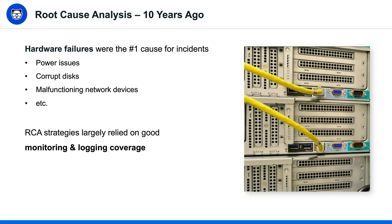And what would be our approach 15 years ago, 10 years ago, to understand quickly what is the offending piece of hardware? It would be to adopt good coverage around monitoring and around logging. If we have monitoring for our storage, our networks, our servers, for different devices in our networks, it becomes easier and easier to understand quickly what is the root cause of an issue.